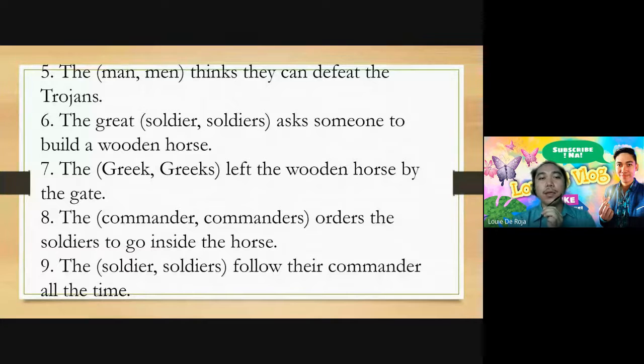Number 7, the Greeks left the wooden horse by the gate. So, dito, kung mapapansin nyo, left. Past to. Okay? Past yung verb. Pero iintindihin natin to, the wooden horse by the gate. So, ibig sabihin, madami yun. Kasi wooden horse, di ba? Malaki yun. So, Greeks yung sagot dito. Medyo nalito ako doon. Sorry. So, Greeks with S yung gagamitin nyo doon.